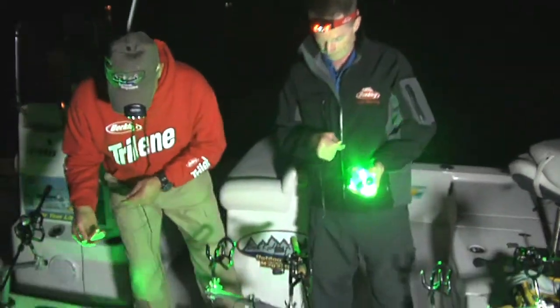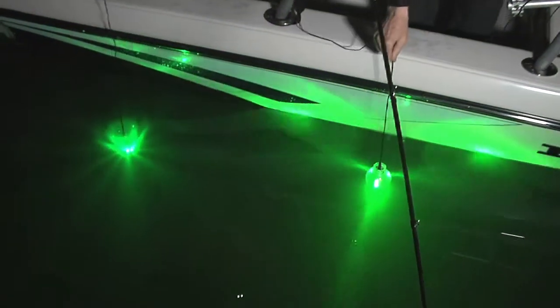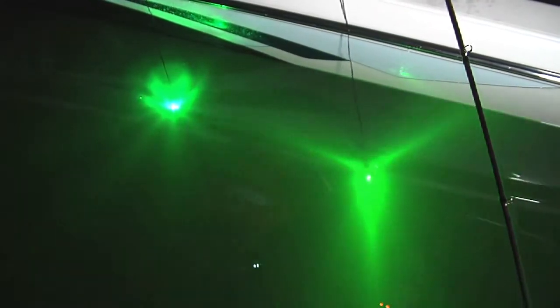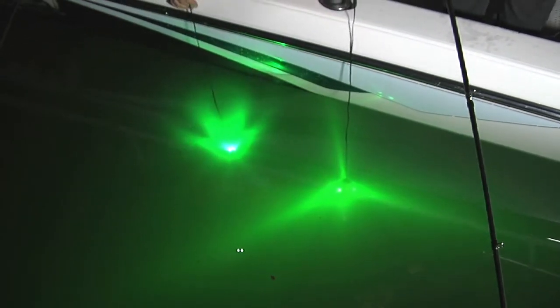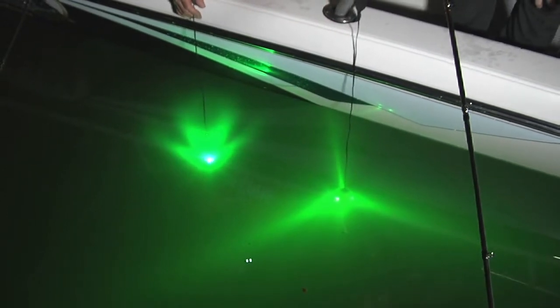Well, I tell you, the magic of the depth, depending on the clarity of the water. As a fisherman too, green more times than not will attract those small bait fish, which then will bring in the bigger fish. Exactly. We also have 3 different intensity settings on the switch down there. Depending on the clarity of the water and the depth you're fishing, you can adjust the intensity of light for whatever conditions you're fishing in.